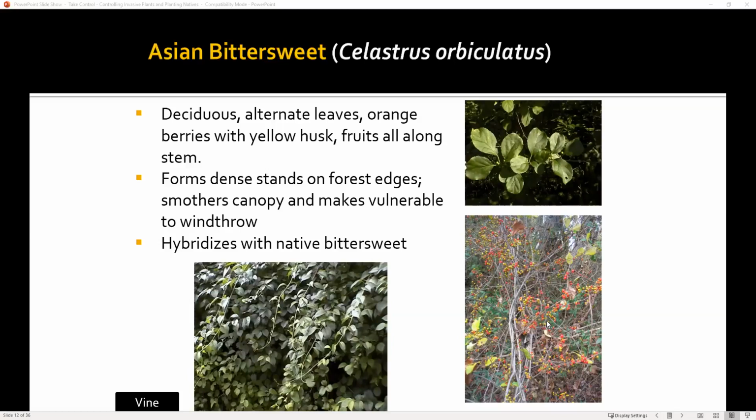If you have native bittersweet, which can be confused with the Asian bittersweet, the American bittersweet has fruits only at the end of each twig. So the twig would be bare except for the very end where there would be a terminal clump of berries. The American bittersweet also has, if you look at its leaves, narrower and longer leaves versus Asian bittersweet, which has these roundish leaves.